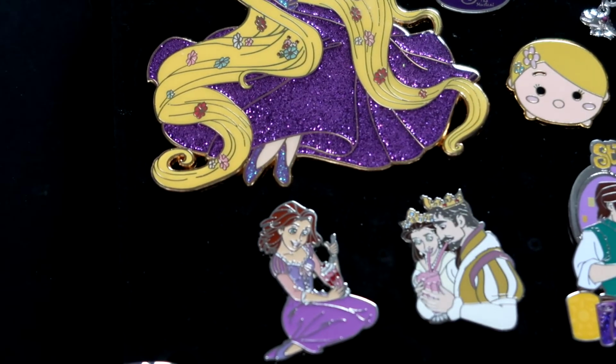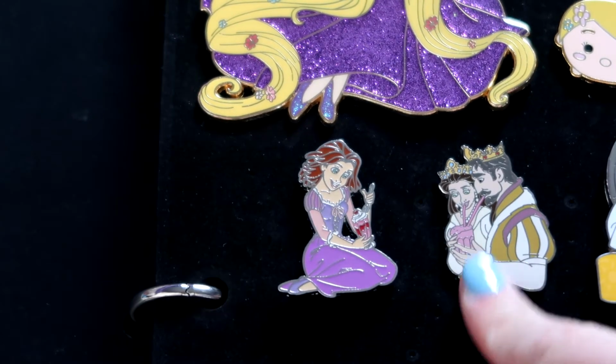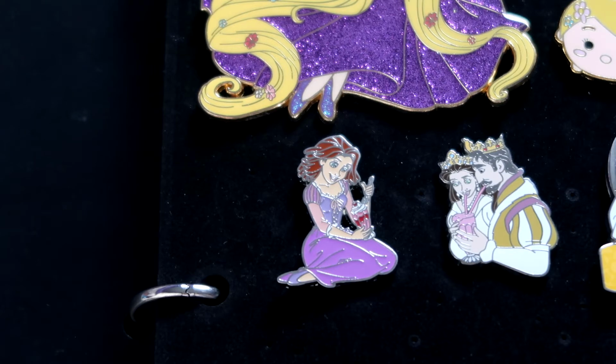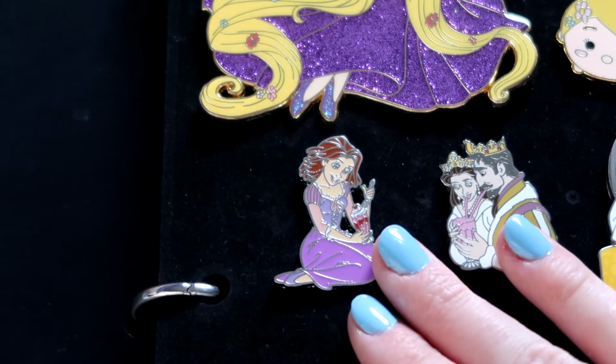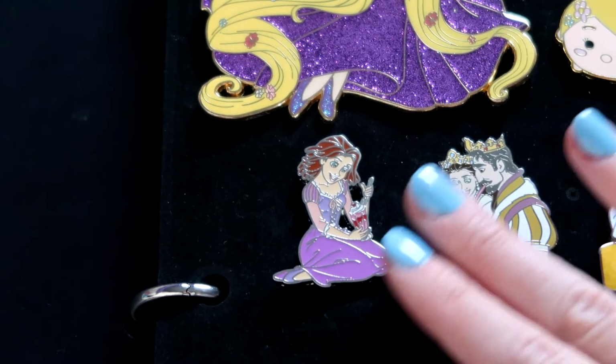And these two pins are called Pin Trader Delights, and these are the only two Pin Trader Delights I have, except for the one Mushu pin that I have that I will show you at a later date. I am looking for the Rapunzel with her long hair, and these were very cheap that I got them for. I think they were like $20 or $30 each, which they normally go for a lot more, and I was like, you know what, I'm gonna get them both.